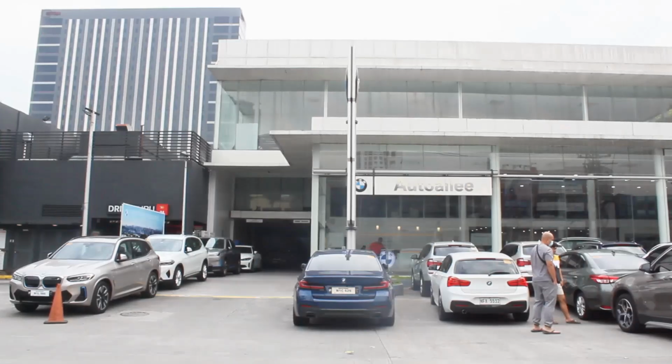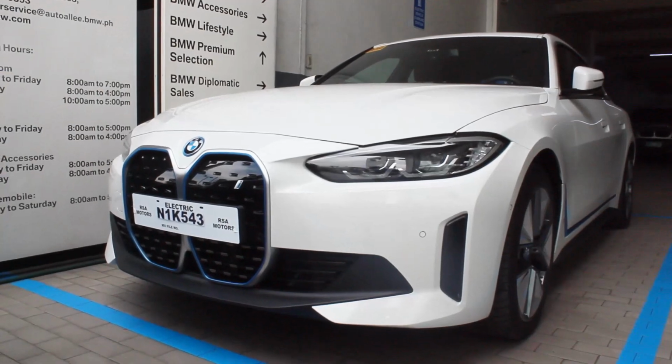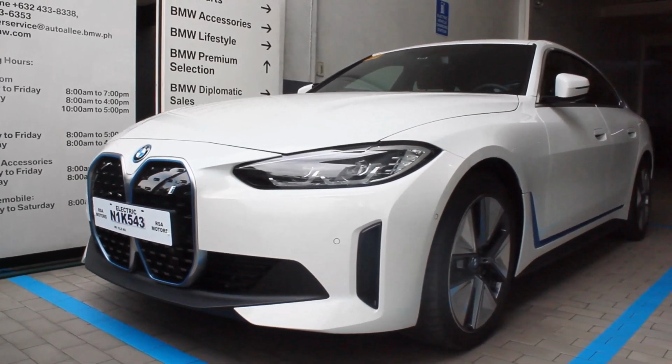So I'm currently here at Auto Alley BMW. I'd like to thank them so much for allowing me the test drive of this all new BMW i4 eDrive35. This is the only variant of the i4 available here in the Philippines. As well, special thanks to Sir John and Ma'am Nelzy here for assisting me in this test drive.